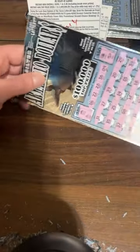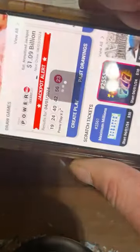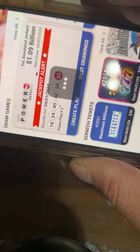Number 9. Do you have AirPods? If so, what model? I do have AirPods. I do not know what model. I bought them about a year ago, so whatever model that would be.